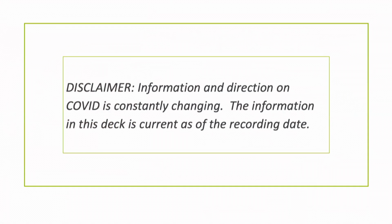I'd like to start with a couple of disclaimers. The first one, the information and direction about COVID is constantly changing. It's changing on a daily basis. So the information in this deck is current as of the recording date.